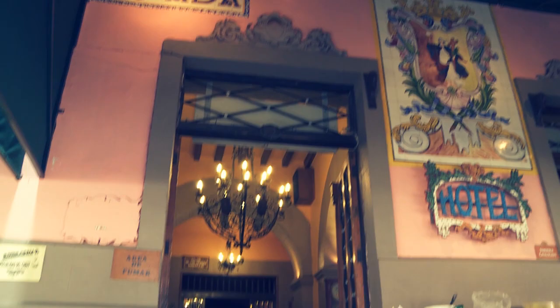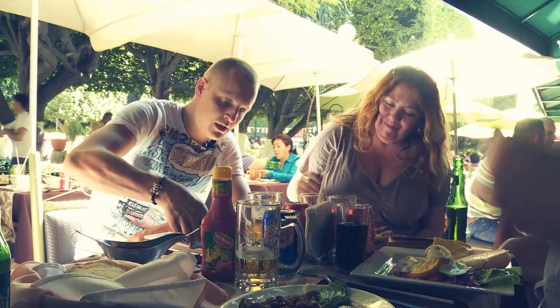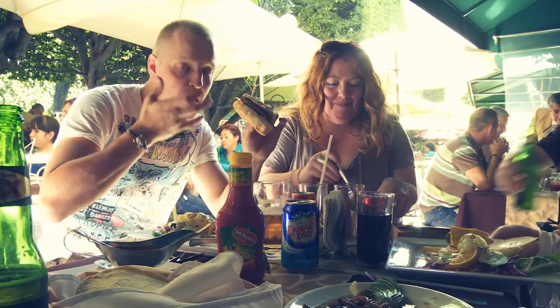Here we are now, we are actually in Guanajuato. Or as in Mexican you say, Guanajuato. And we are having our lunch, and I decided to have the really traditional Mexican food called burger.